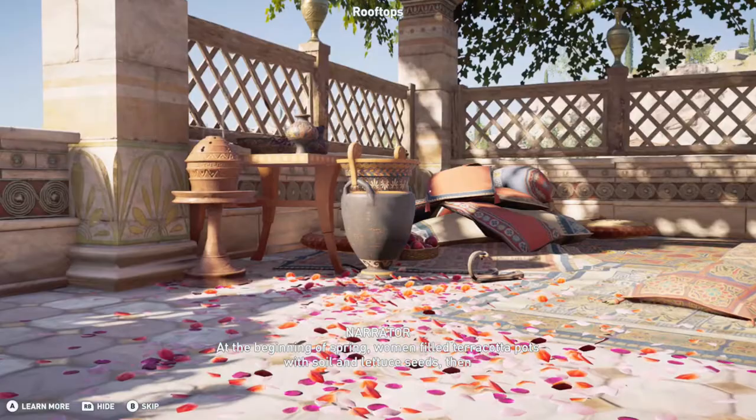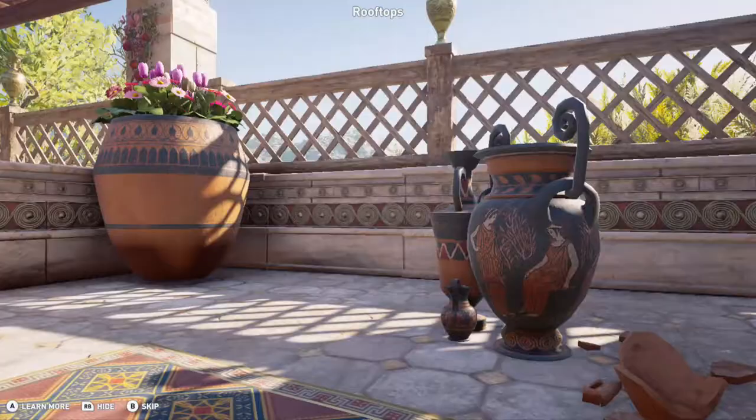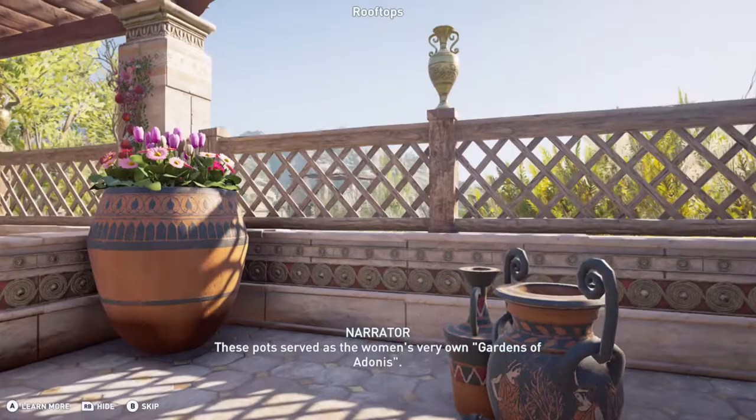At the beginning of spring, women filled terracotta pots with soil and lettuce seeds, then climbed a ladder to place the pots on the rooftop. These pots served as the women's very own Gardens of Adonis.